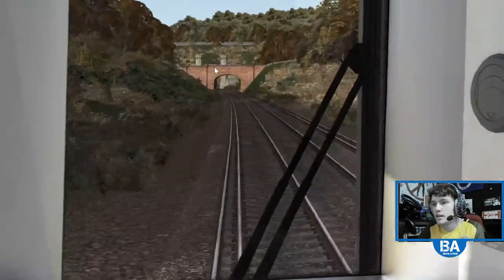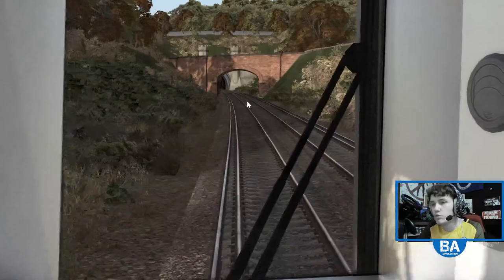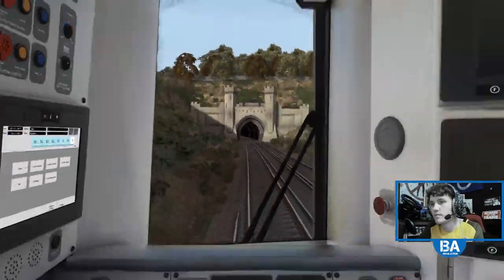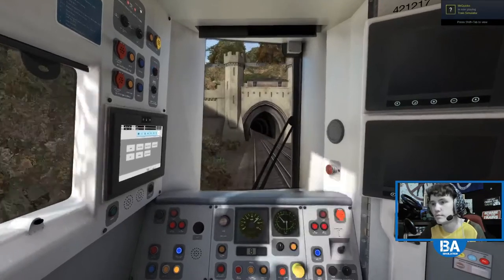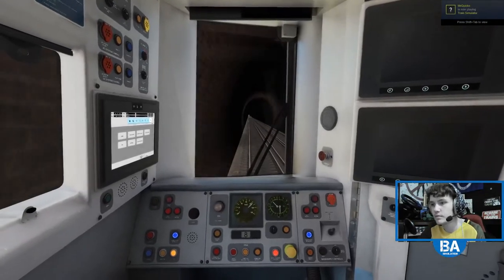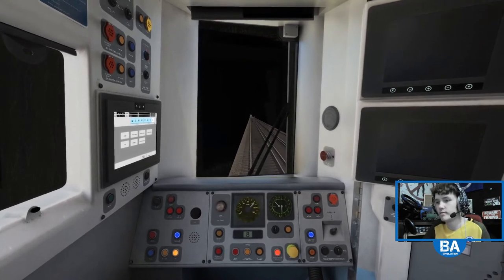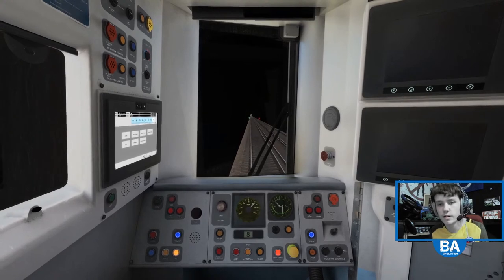Yeah, here is the Clayton Tunnel Northern Portal. Obviously, yeah, pretty iconic. And then we go. And once we're out of here, we're sort of, you know, on the home stretch to Brighton.